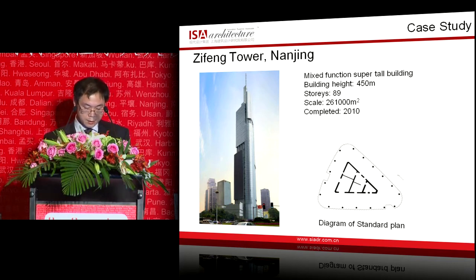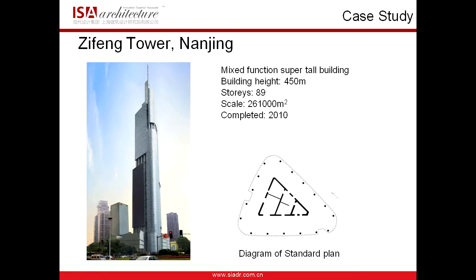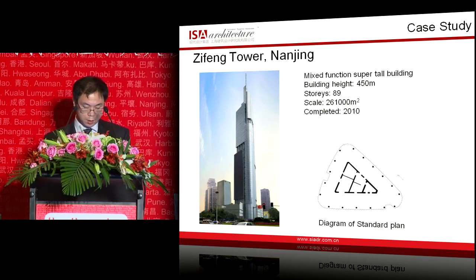After we review the effects of climate and microclimate on building design, the case study investigates two new Supertall buildings in this region. One is Zifeng Tower, completed in 2010 in Nanjing, and the other is the Shanghai Tower, which is still under construction. Both of them represent their own city's culture and adapt to the climate by advanced technology and techniques.